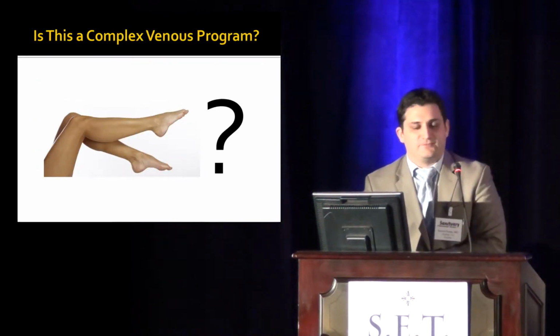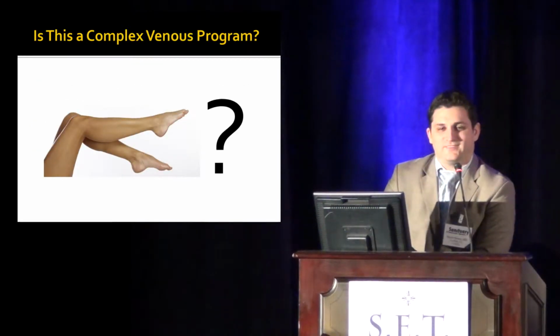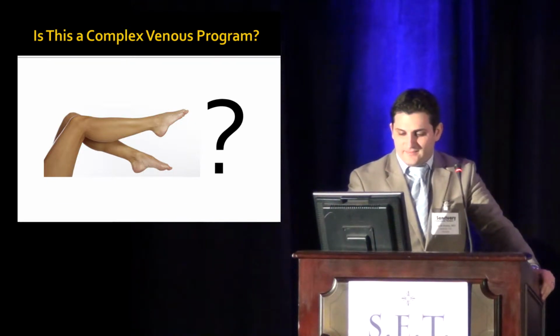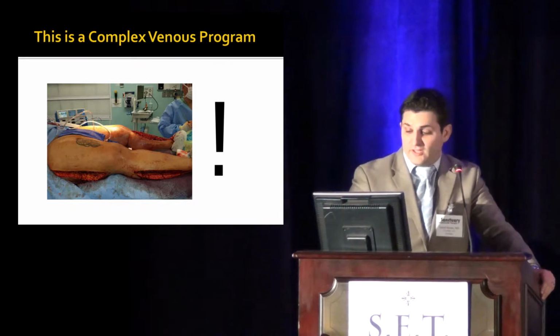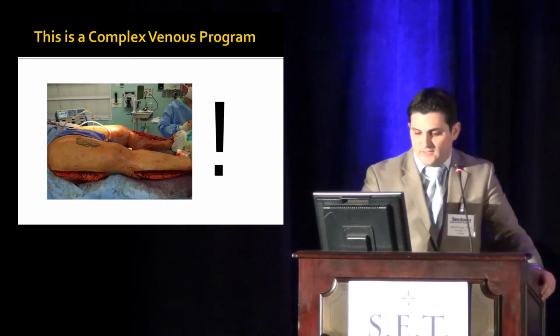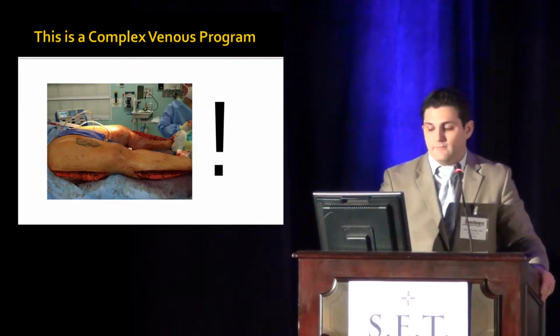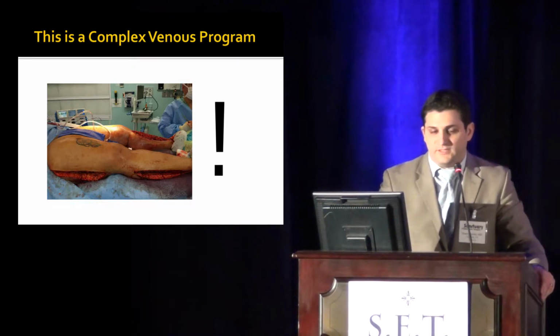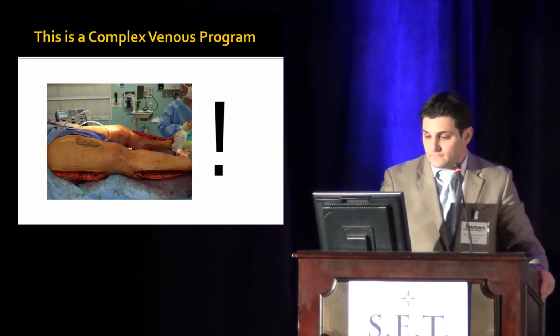So this is what vein surgeons do, right? We live in a beach community. You guys are in a beach community. These are what my patients look like, unfortunately. This is a 37-year-old woman who had phlegmasia. She ended up needing fasciotomies after a complete open IVC embolectomy.